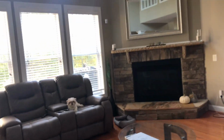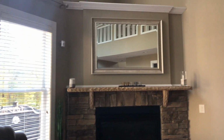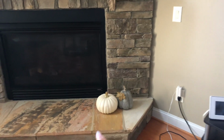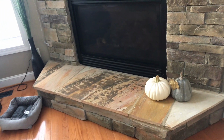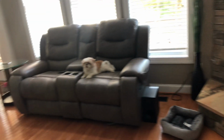So if you come out of here, you are going to go into the living room. Okay, we have this fireplace, which I absolutely love, and I love the mirror up there. Our TV, we just got that mounted, so that's as much decoration for the Thanksgiving and the holidays as I'm going to do. I think I'm gonna do a little bit more for Christmas, but yeah.